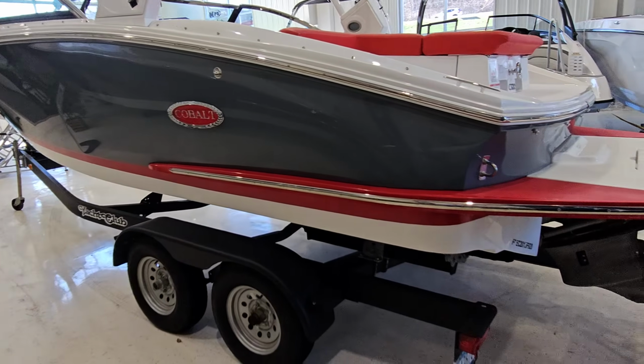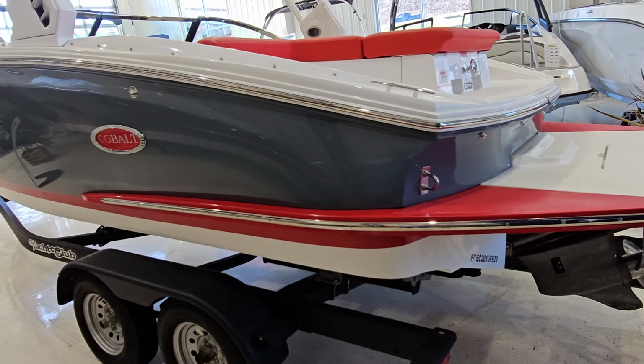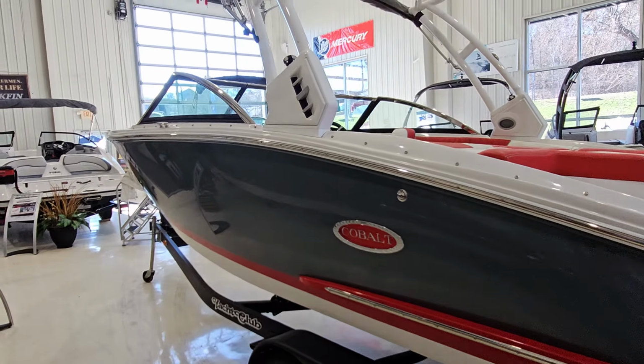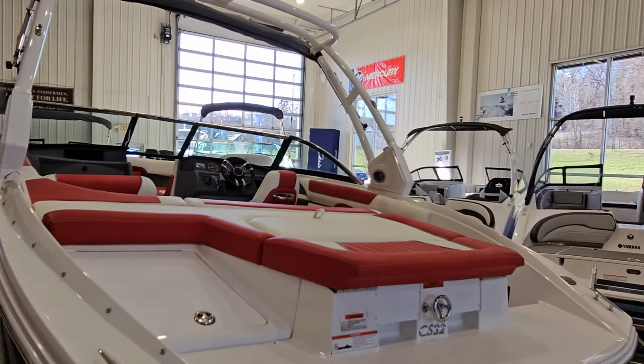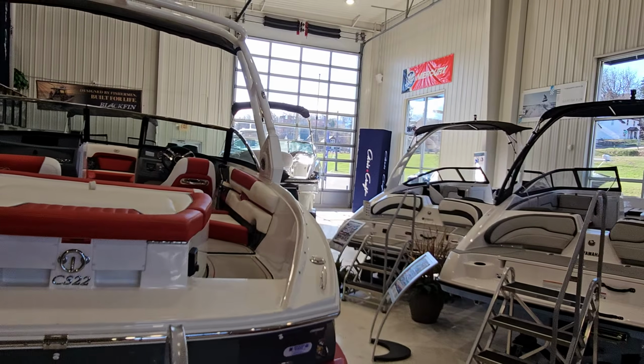A good looking overall package, nice platform, the dual prop, beautiful coloring, beautiful interior. It has the tower, snap-on bow and cockpit covers. Just kind of an overall amazing package.